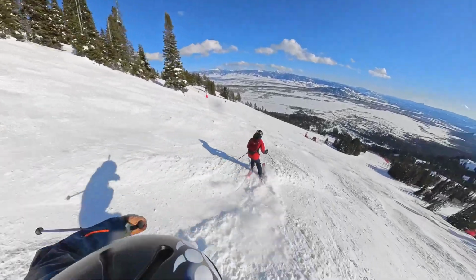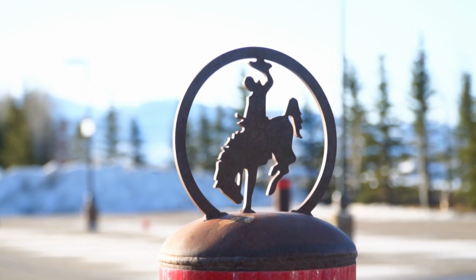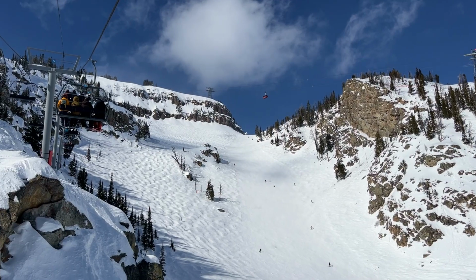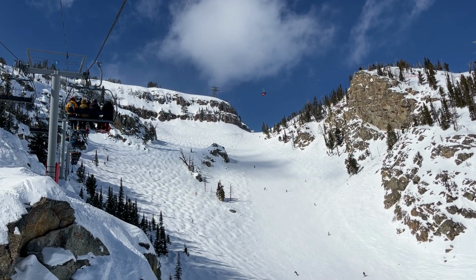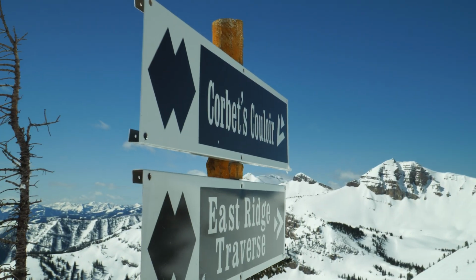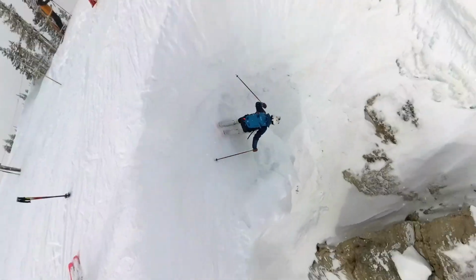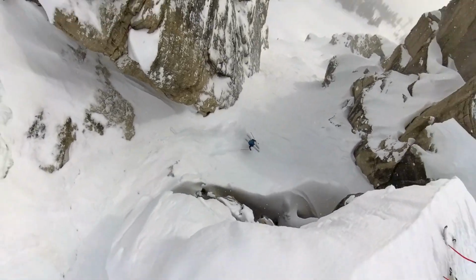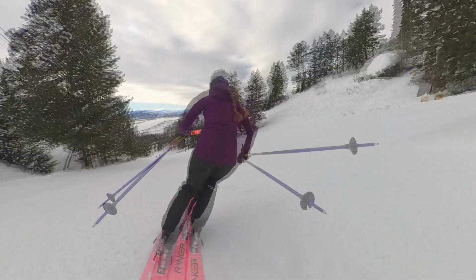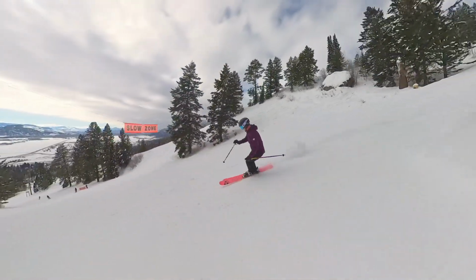First up, let's talk about skiing. Jackson Hole Mountain Resort, or JH for short, is widely regarded as one of the best ski resorts in North America. With over 2,500 acres of terrain and 4,139 feet of vertical rise, JH is definitely a bucket list destination with famous runs like Corbett's Couloir. Nina and I could talk all day about skiing here, so we'll save that for another video. But here's a little Spark Notes version.